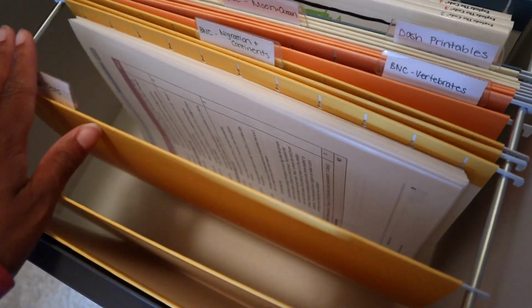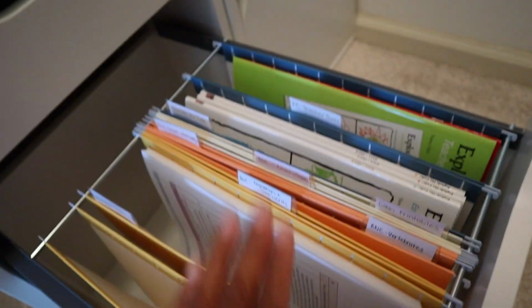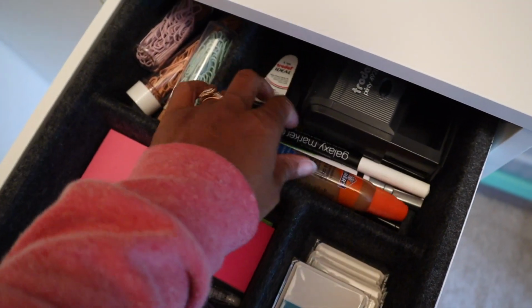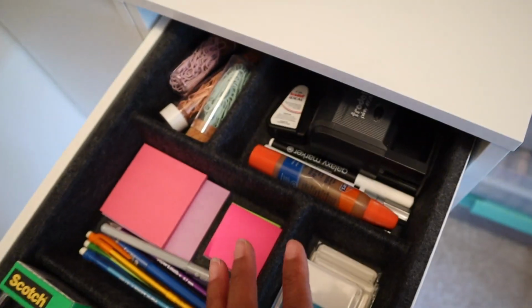But once I print out the problem sets, as well as the tests that I do want to use, I've got these labeled and ready to go. So this is just going to stay stuff that I need for this school year. Jumping back onto this side, I have some things that I don't use as much. So some glue and fabric paints, things that I have just one of.